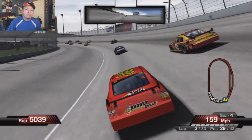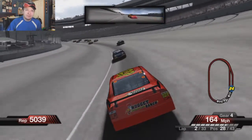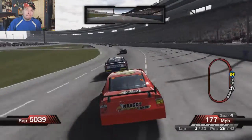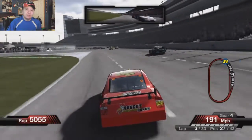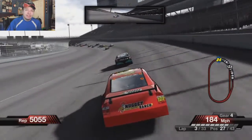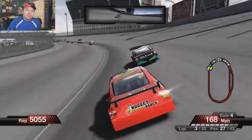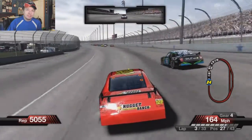There's a lot of smoke up in front of me. I don't know what that means, but like a lot of mile and a half tracks, the AIs are very slow off turn 4. So that's good, we can gain track position that way. Past Sam Hornish, then we'll get by JJ Yeley, and then after that there's a little bit of a breakaway from him to 25th, and then after that we can chill for a few laps as we reel those guys in front of me in.